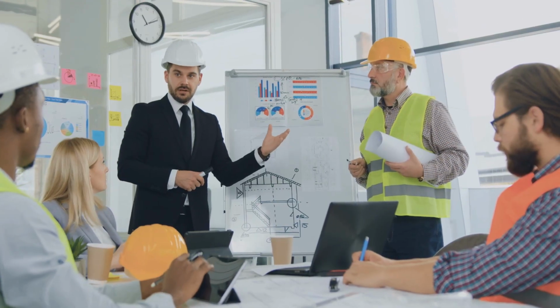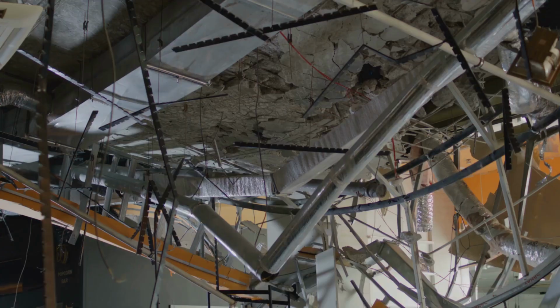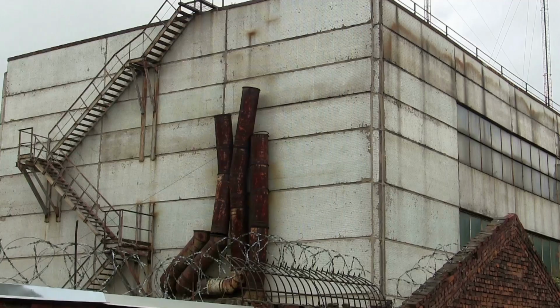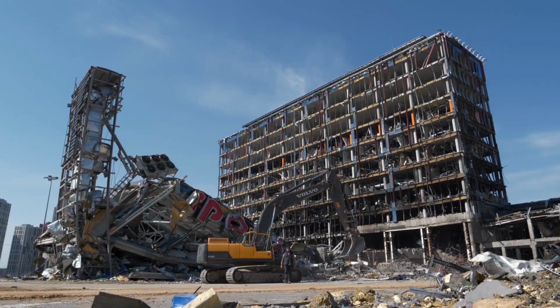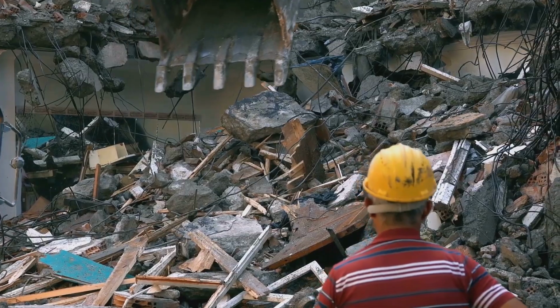Each demolition was a feat of planning, timing, and control. These weren't just destructions. They were milestones in engineering. Every famous fall pushed the boundaries of what's possible. They taught new lessons in safety, precision, and creativity. The world watched, and engineers delivered.